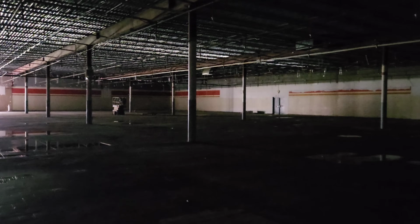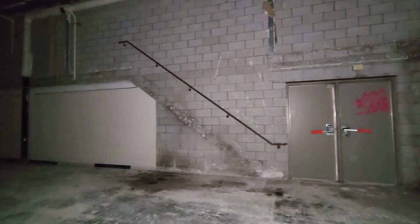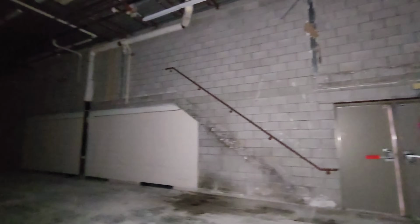To think many years ago this was full of shoppers, employees, merchandise, something good and fast and cheap to eat. You walk out those doors right into the mall. But now it's just a memory. Clearly, this was a second floor. Stripped and gone.